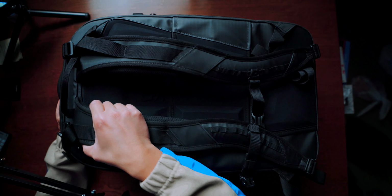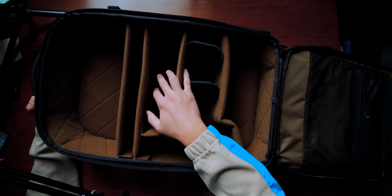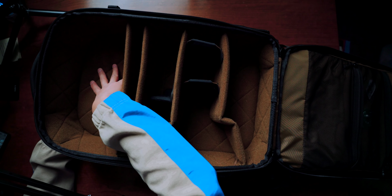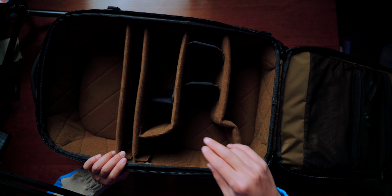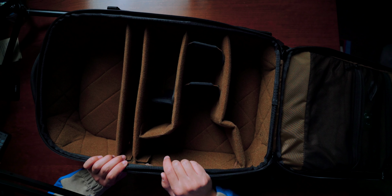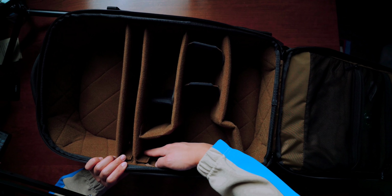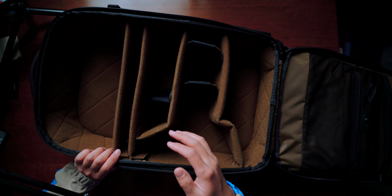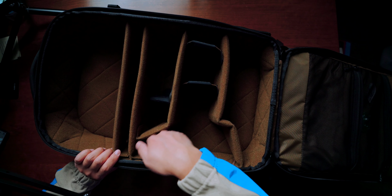Now, this is the other half of the bag, and this is where the majority of your gear will be. There is so much space. Now, the camera cube just fits right here. Now, one complaint that I have is this divider wants to extend all the way. You could easily fit a camera right here, but what happens is this door is so big that you can't, like if this were to be right here, it's stuck to the door. But yeah, it just feels like a waste to have this big dead area.